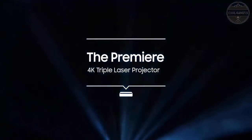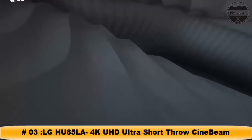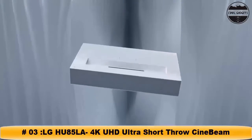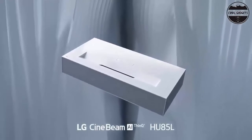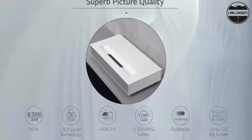Experience immersive detail from any angle with the 120-inch widescreen 4K UHD 3840 by 2160 display. Up to 2700 ANSI lumens brightness, laser projector, Class 1 laser, displays a 120-inch screen from just 7.2 inches away from the projector surface. LG webOS Lite.